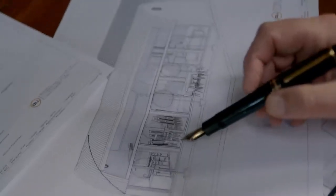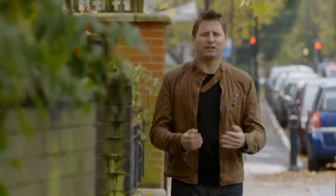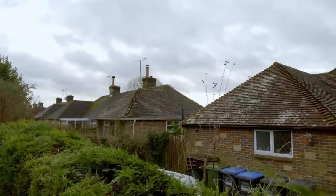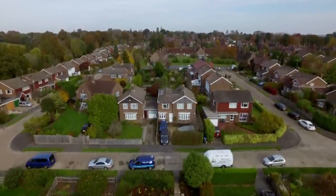I think Will has produced a really bold design. He's not only reconnected Stuart and Tammy's house to the garden, but by using materials you'd normally associate with an industrial, even an agricultural building, he's created a unique and dramatic space. I just hope that the village is as ready as they are to embrace this radical piece of architecture.